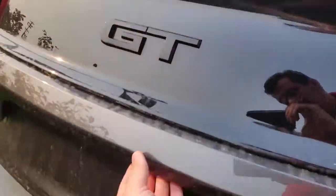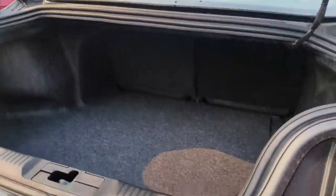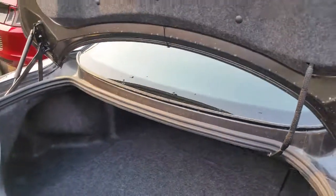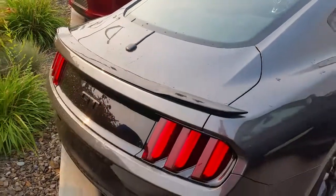Pop the trunk, have a look in here. Rear view camera, of course, comes standard on all Mustangs. Pretty decent trunk space, and then of course the seats in the rear fold down for some extra room. So without further ado, let's jump inside of the Mustang and have a look at some of the features Ford has included on this car.